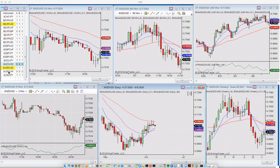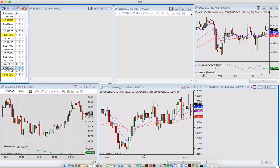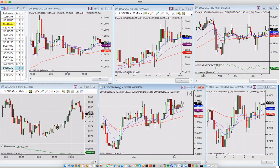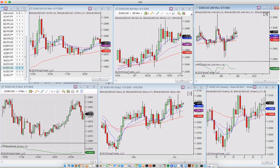Okay, USD CAD. Not as terrible as it was yesterday. Yesterday I had no idea what it was going to do. Today it looks to be tipping its hand. Not ideal. This has to pull back a little more, and this has to pull back a little more.